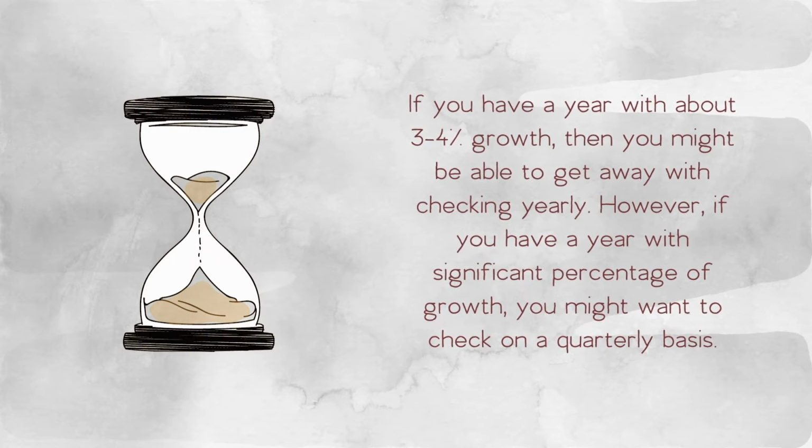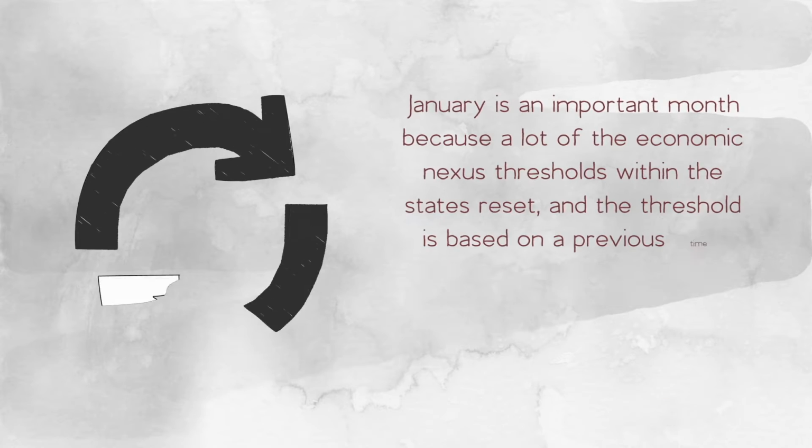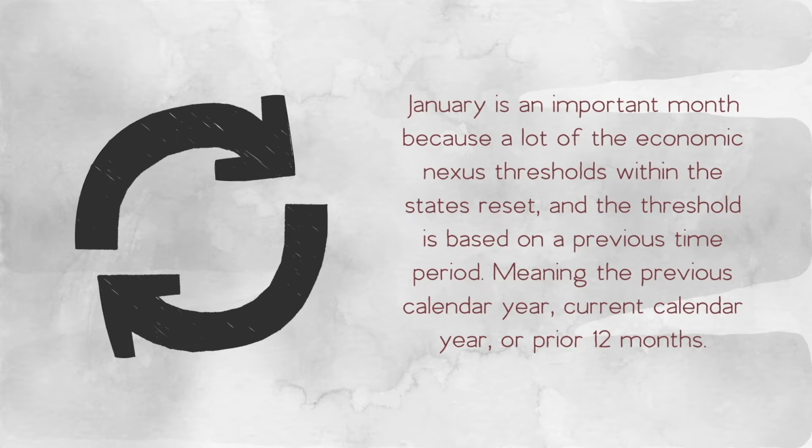And finally, you want to make sure you figure out any nexus or exemption certificate issues so you can take the necessary steps to fix them as you go into the new year. January is an important month because a lot of the economic nexus thresholds within the states reset, and the threshold is based on a previous time period, meaning the previous calendar year, current calendar year, or prior 12 months.